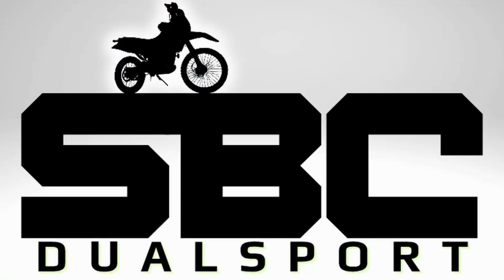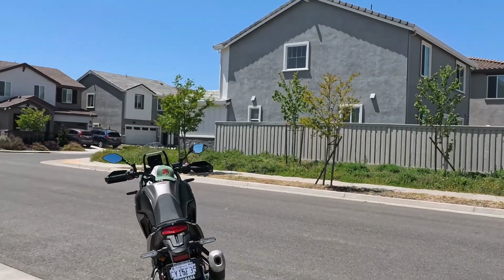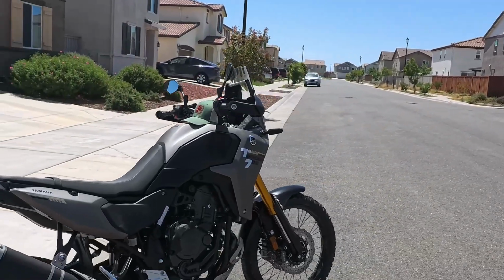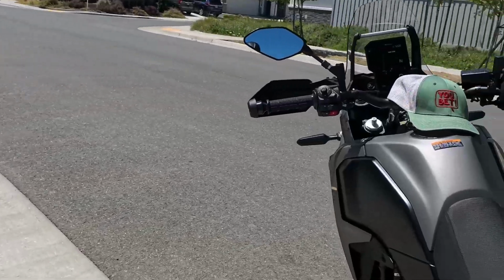Let's go on a ride on the new bike. And there it is. Yes, the 2025 Yamaha T7. I'm so excited to own this bike. So let's go for a ride.